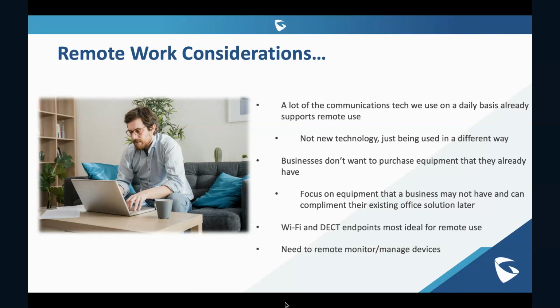So a business may not necessarily want to purchase equipment that they've already got. So can they reutilize some of that equipment? Can they use it in a different way? What do they need though to complement the solutions they already have? This is the important thing I've been saying to anyone that's been asking questions around this. When you're looking at purchasing equipment for staff to work from home or work remotely, or even if it's your own business to work remotely, which may be for the first time, look at purchasing equipment that will complement and have a value later on when things start to return to some sort of normality. So where are your deficiencies in your communication equipment at the moment or your communication strategy, and focus on building that side of it out.